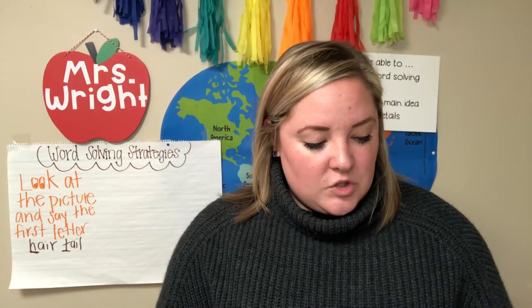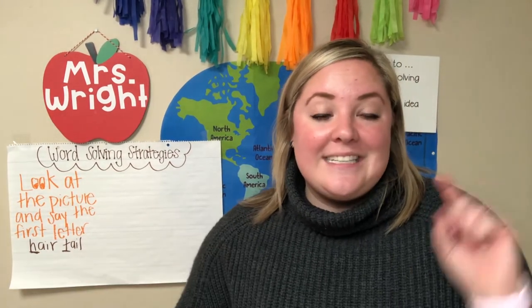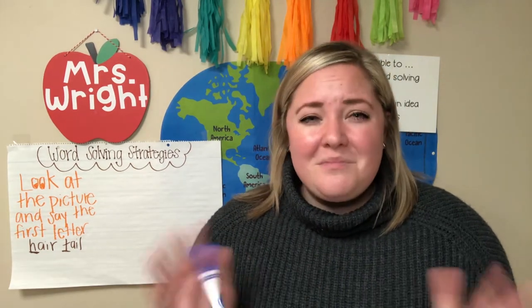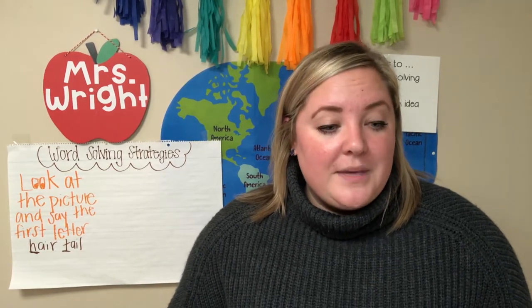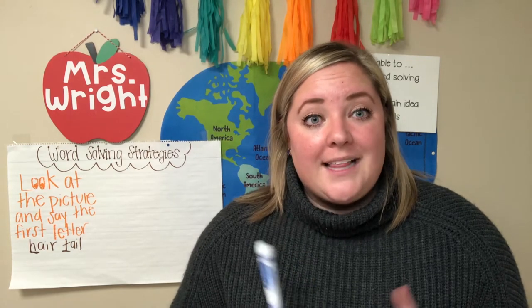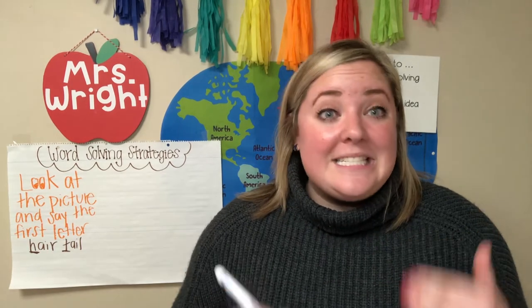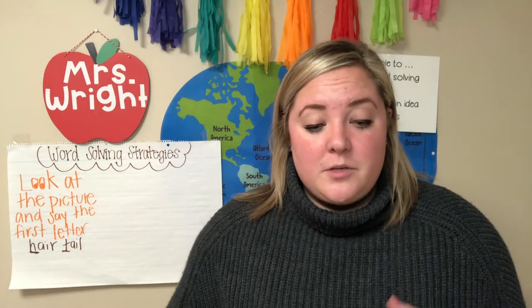We are going to remind ourselves of all those amazing strategies that we know because we're amazing. One that we talked about yesterday was to look at the picture and say the first letter. We talked about how that could feel a little difficult in nonfiction because you don't always have the background knowledge that you need to figure out what's happening in the picture or to figure out the word. But it's still nonetheless a good strategy. Like, it helped us figure out the word tail. We were able to say the first sound and look at the picture.